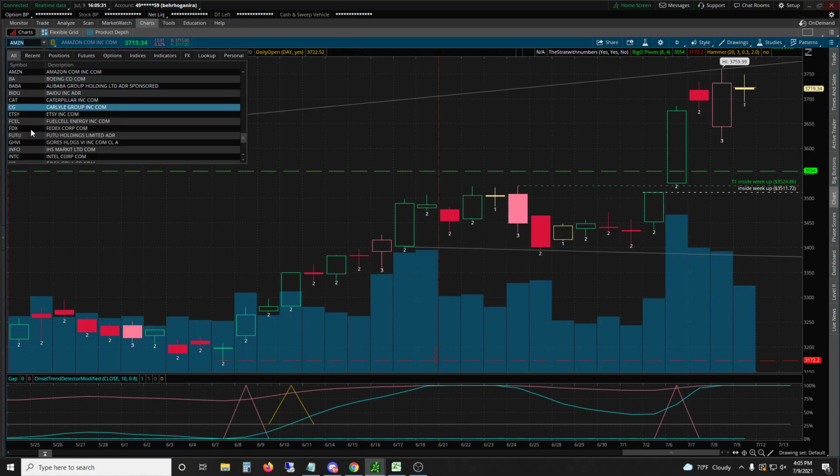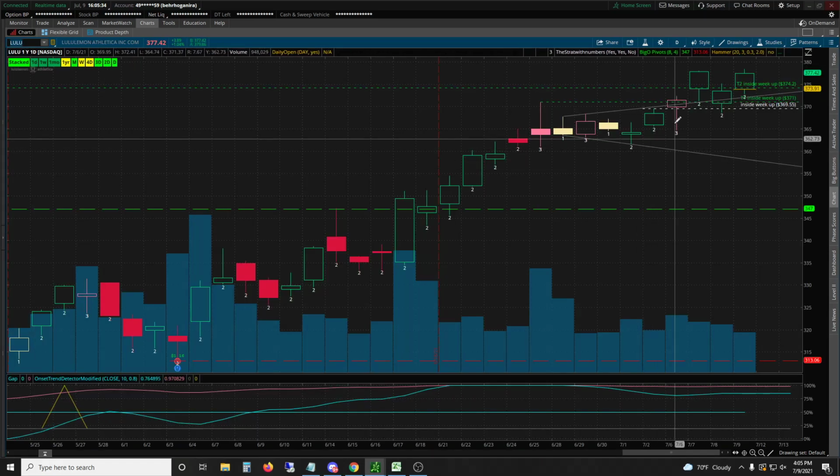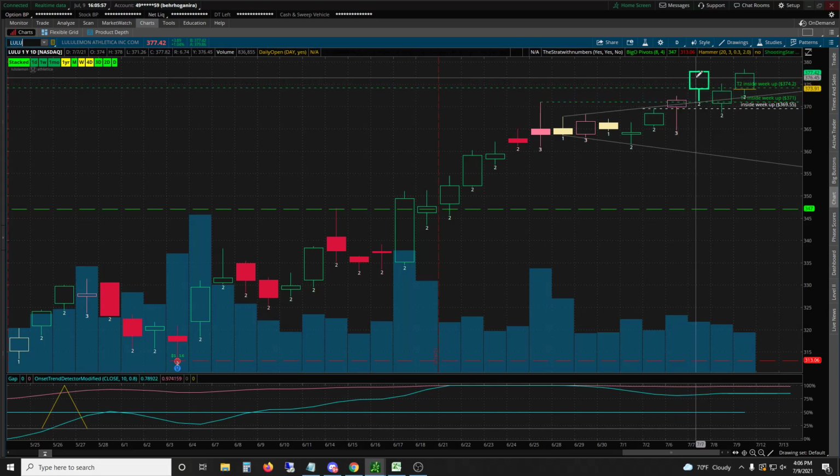Lulu was the next one. Lulu also triggered. This is the daily chart. The trigger was a break above this. Now, if you would have entered here, you would have got stopped out. I'm going to guess that it opened here, pulled way back, and then came back up and broke it again. But you could have stopped out on the first one and got back in on the second one and ridden it up to here. Broke target 2.